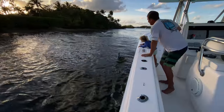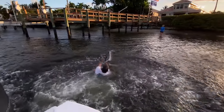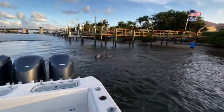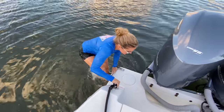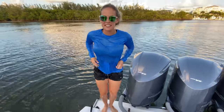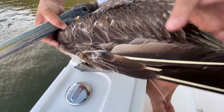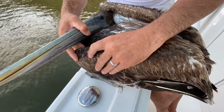You can grab him. Yep. Yeah, back foot up a bit. Well, that was a success. You can see he's got monofilament all over him. He's got a big J hook stuck in his wing here.